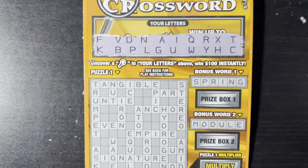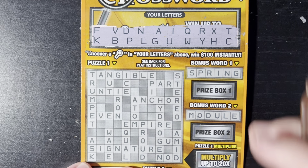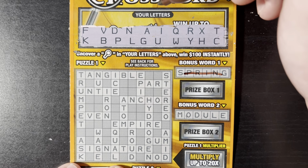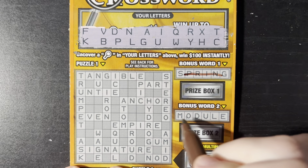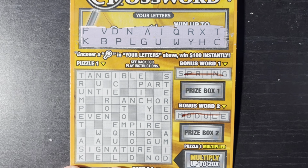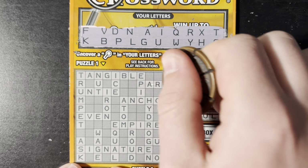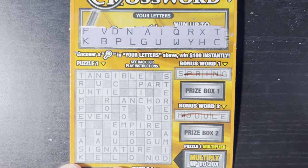Okay, no E this time. What about spring? We're missing the S. And module. No E or O. All right. Part. Nice. E and O. Okay, I'm gonna have to switch up the coin just for this ticket. Pizza coin doesn't want to cooperate. What about nut? Nice. Got it.